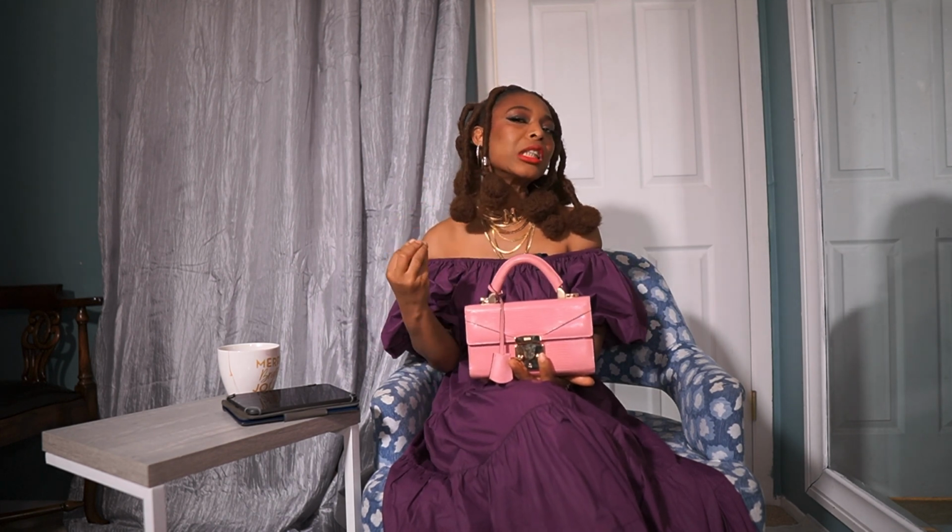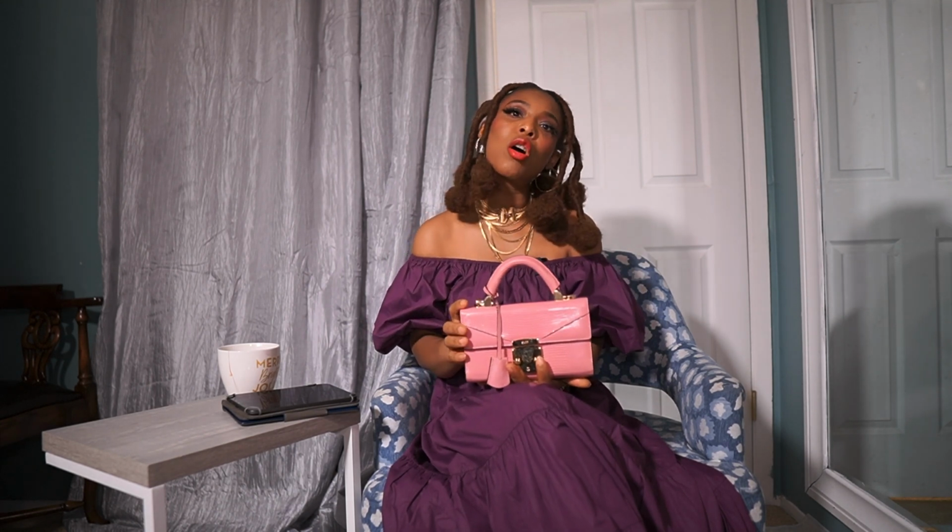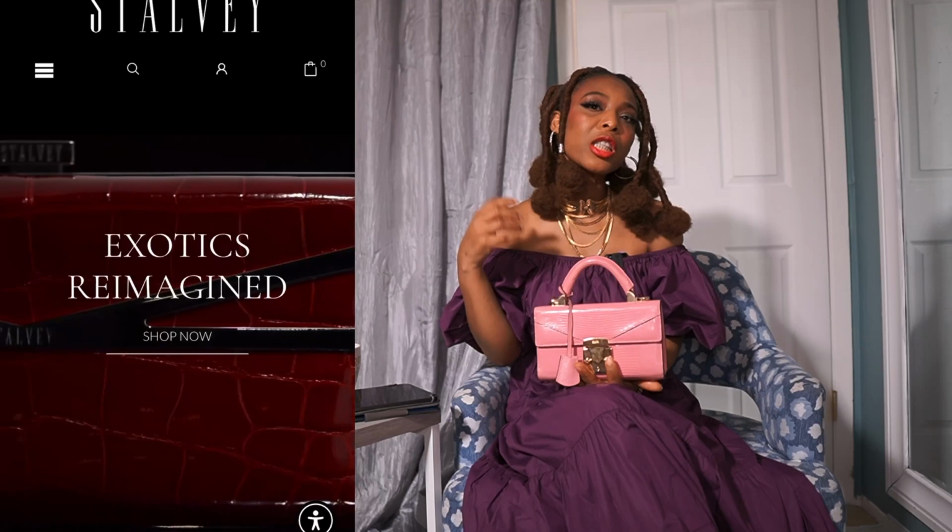When you look at the tiers of luxury, we have the accessible, which is Coach and Kate Spade. As the tier goes up, you get into the premium, the ultra premium, and the bespoke. For me, I consider this a bespoke, even though its heritage hasn't been that long. Why? Because it's an exotic skin. This brand focuses on exotic skins, and bespoke luxury handbags are made of exotic skin.